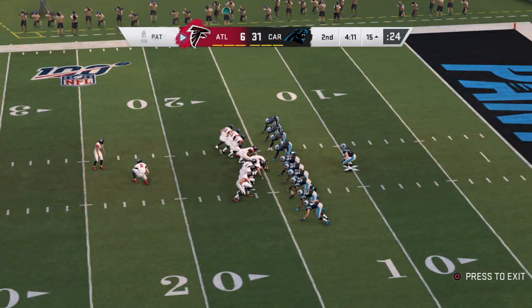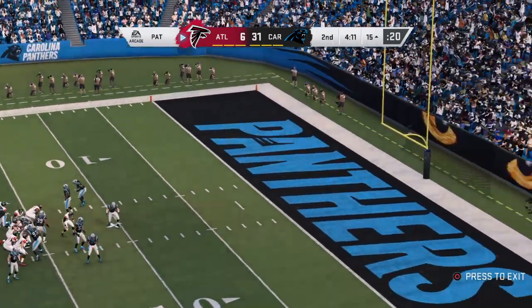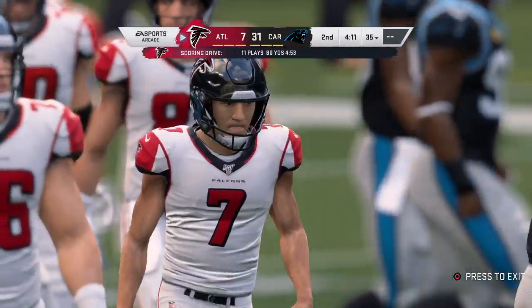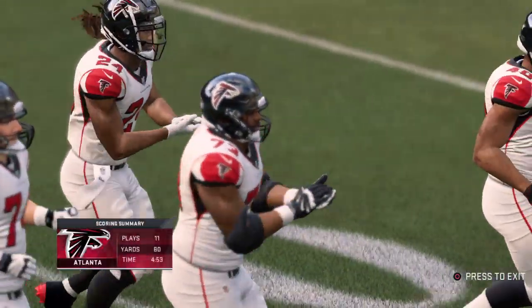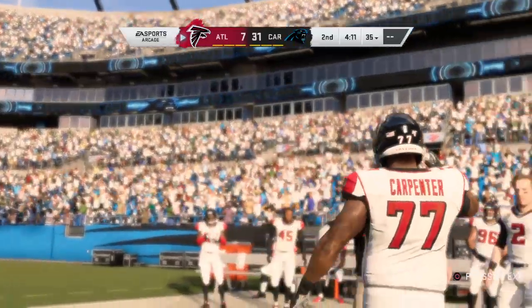A try here for the extra point. And he's got it as the score is now 31-7. A pretty long drive that time. 11 plays all told. And the end result, an Atlanta touchdown.